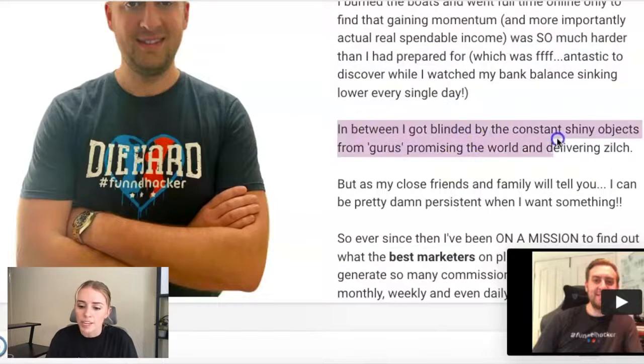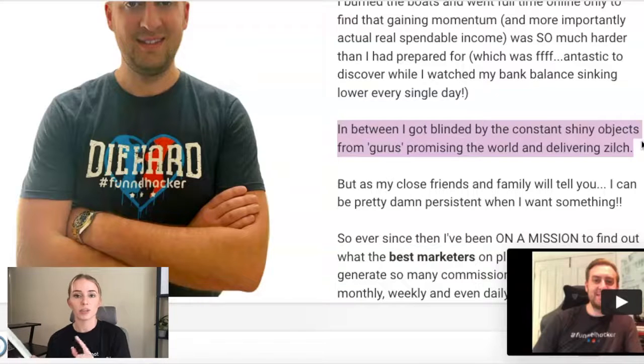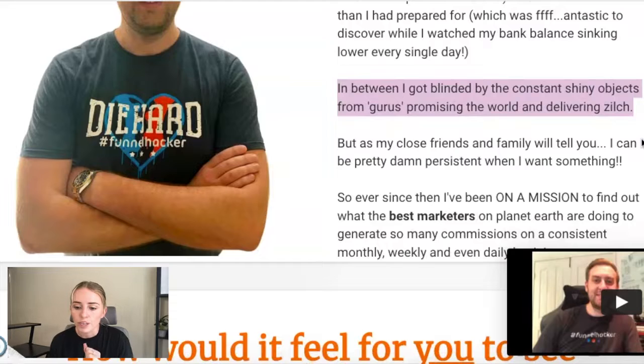In between, I got blinded by the constant shiny objects from gurus promising the world and delivering zilch. So that's one of them. Making the character a victim of some outside force, so we want to root for them. That's one thing he's doing in order to try and build rapport with us, okay? But as my close friends and family will tell you, I can be pretty damn persistent when I want something.